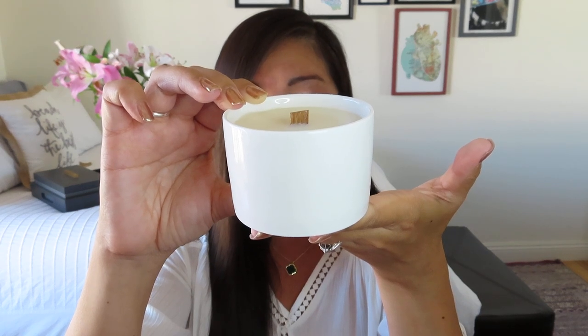It says this candle has a subtle blend of warm vanilla bean and soft sandalwood, making it smell like a soft marshmallow. So let me see. I guess it's not just that it kind of looks like a big marshmallow, but it's also supposed to smell like one. So that is really nice. I was a little bit worried when they said the scent was soft marshmallow, that it was going to be too sugary, because sometimes those sugary smelling candles can give me a headache, but I think it's tempered enough with the sandalwood that it's going to work.